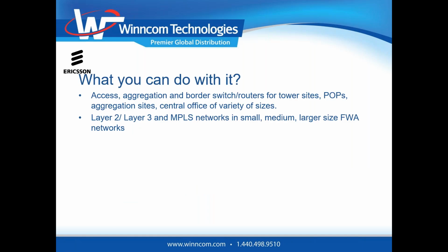So what can it be used for? As was discussed, access, aggregation, and some border functions in a variety of service provider locations. It features premium layer 2, layer 3, MPLS, QoS, and security features for any WISP location of any size.